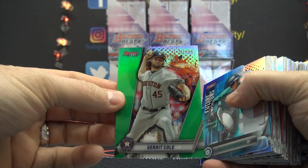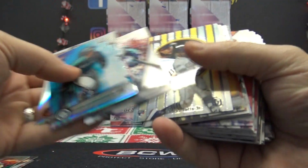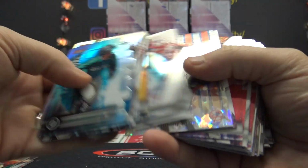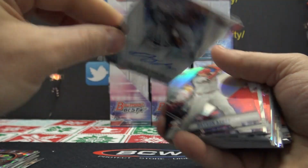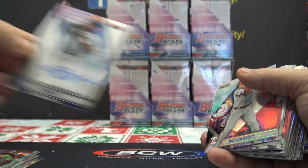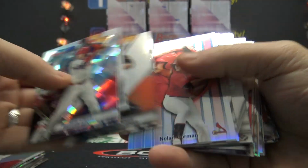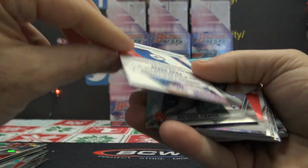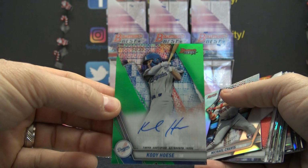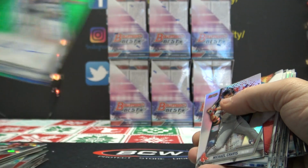Cole, number /99. It's green. Julio Rodriguez. Franchise, Anthony Volpe. Greg Jones. The Rays strike twice right out of the gate. Bryson Stott. JJ. Cody Hosey for the Dodgers. Nice. Number /99. Green. That's a nice one, too. Jamie Cann gets that one.